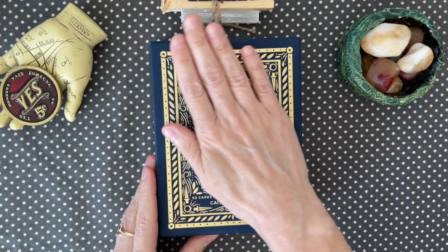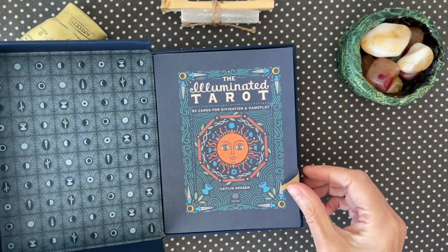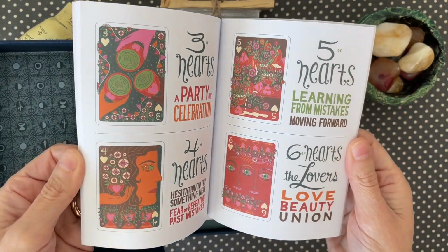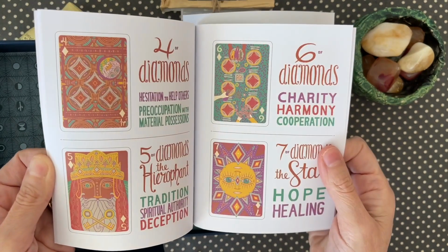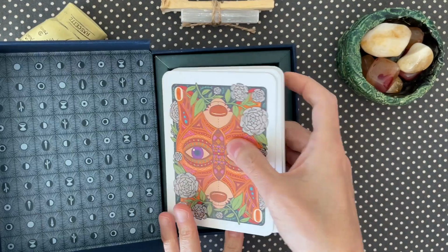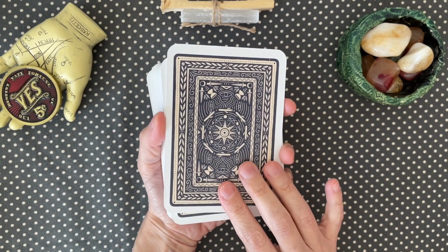So it has a beautiful textured box. It's even more heavily textured than the others. And you lift it up, nice pattern inside, nice ribbon. Again, a nice book in the same style as the others, but you basically get keywords for the cards. And there it is. Oh, that's an insert. Here are the gorgeous backs. Actually reminds me of the color palette of the Literary Witches.